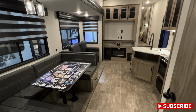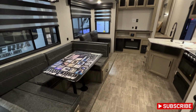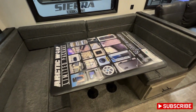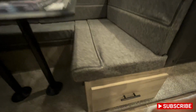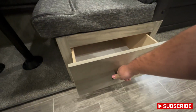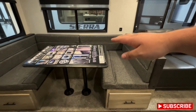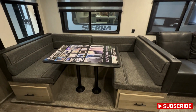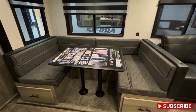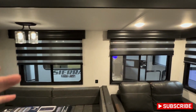This is going to be your main area, where you're hanging out, cooking some food, playing some cards, having dinner. This is an oversized U-shaped dinette, which is nice. Not only do you have some storage here underneath that pulls out, and that goes all the way to the end of that, but you can also drop this down for a sleeper. You could definitely fit two teenagers in there. Absolutely no problem. Again, as you look around, these slides are going to be 6'4".